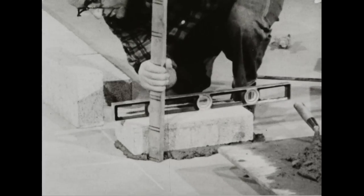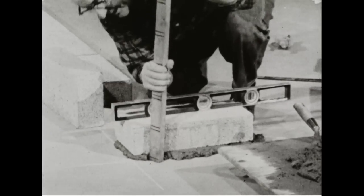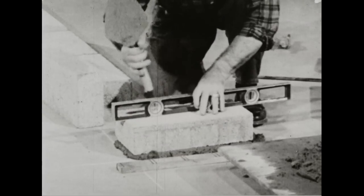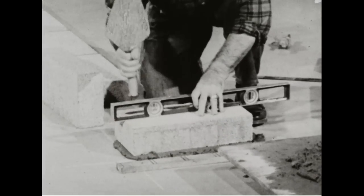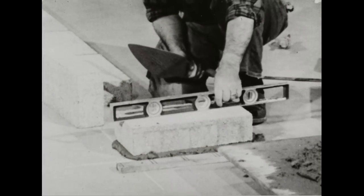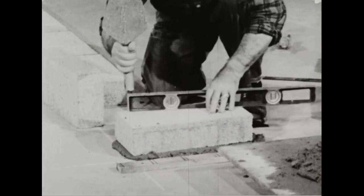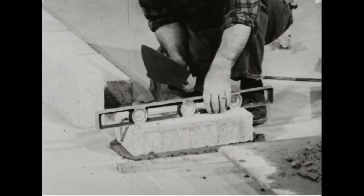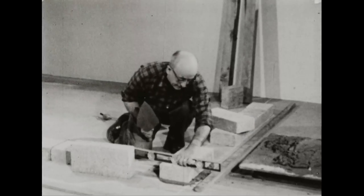Now you see the story pole comes into play. Now it's still a little high, and I can lower it with a trowel, and I level it with a level. Now it's still a little high out here. Now try and get this first one perfectly level.